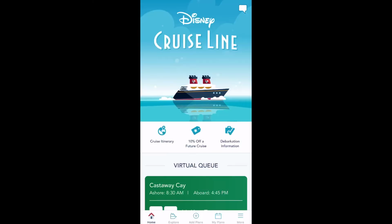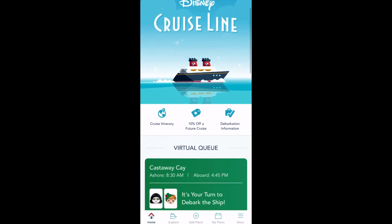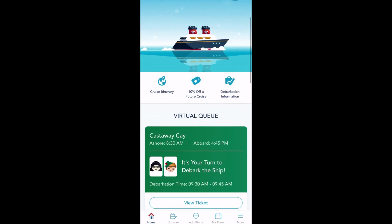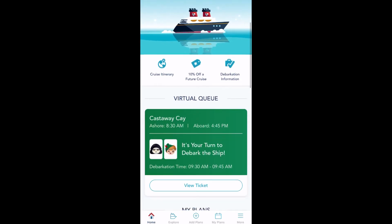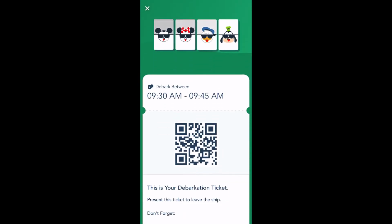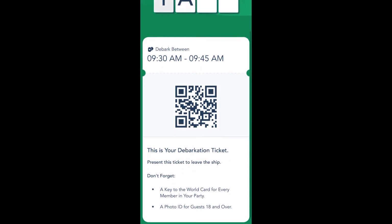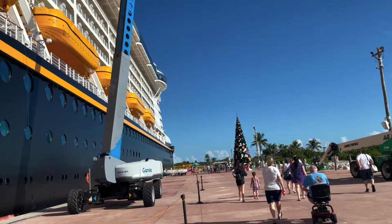And while we were eating breakfast, we joined the debarkation virtual queue. At first, it wasn't working for Dominic. At 7:30 in the morning is when they said it would open, and we had to wait a little bit and keep checking the app to see when it became available. And then it finally did, and we were grouped in the 200s. So we had to wait about an hour after we already got to Castaway Cay.